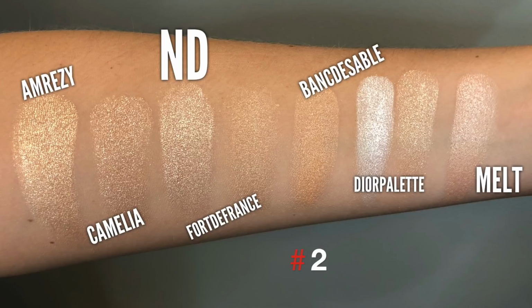And then for shade number 2, I'm going to compare it to the Amrezy from Anastasia Beverly Hills, Camelia De Chanel from Chanel, Fort de France from Nars, and then in the Banc de Sable palette, this middle shade right here, also from Nars, the Dior Face Glow palette, which I'm swatching both of these top 2 shades, and then Melt Stargazer. Amrezy is quite a bit darker than this one, but I don't feel like you can actually see how much darker it is on the picture.